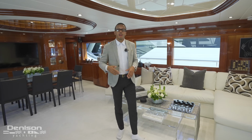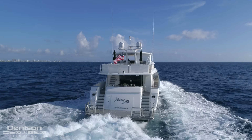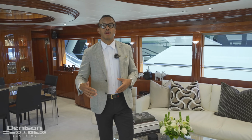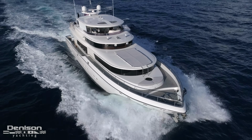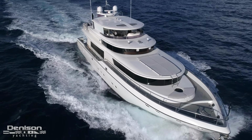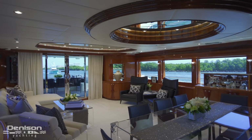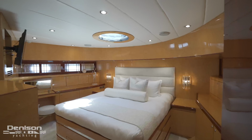Why? Her beam. 23 feet, 6 inches. A few boats she has beat: 100 Hargrave, 100 Hatteras, 100 Ocean Alexander. To get close to a beam like this, you gotta go up to a 112 Westport, which her beam in comparison to the 112 is just 3 inches shy of that boat. So what does that all mean? It's self-evident. I mean, we're standing in her enormous salon. This kind of internal volume carries out through all spaces of the boat, interior and exterior.